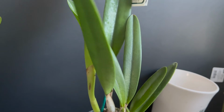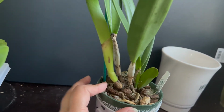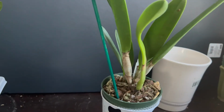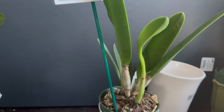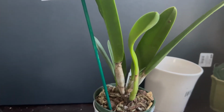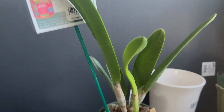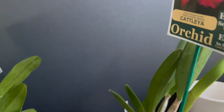Nice mature plant. There's a new growth, and I think that's the only new growth on this one. I'm not sure if it's blooming size yet, but we'll see. Again, another beautiful cross.